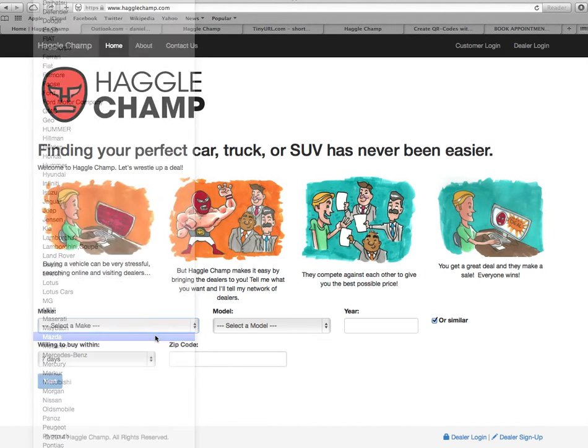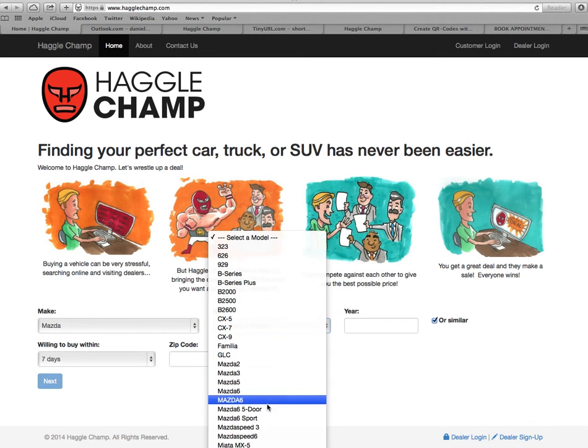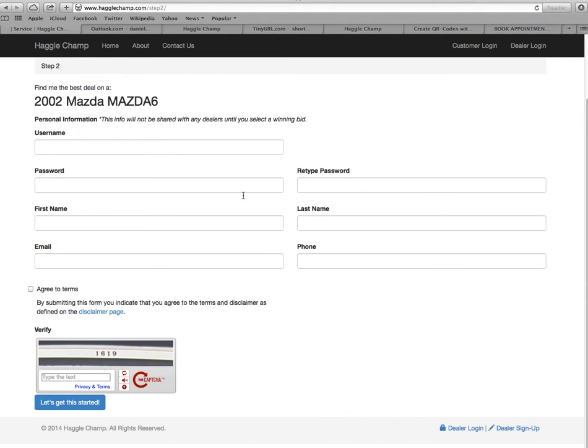So in this case, let's say we want a Mazda 6, let's say 2002, want to buy it in a month, and I'll put it from my own personal zip code. And just like that, they put in their request and simply have to put in a username, a password, first and last name, email, and phone number. And that's it. Consumer is set up and ready to go. So let's fill that in real quick.